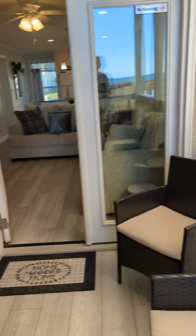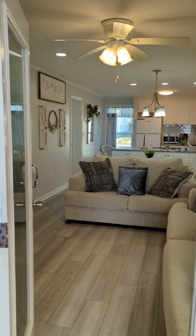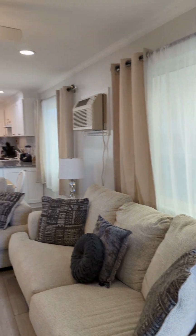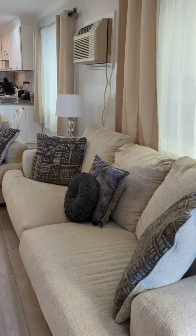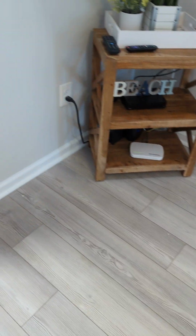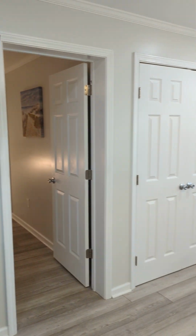So the unit, I got a quick numbers for rental, and it seems to do pretty good. The current owner actually only rented it from April to December of 2022. So I'll try and post the numbers with this. So as you come in, you're going to see looks like a laminate flooring. Looks like it was installed pretty good. And most of this unit has been redone. So it looks really good and really new.